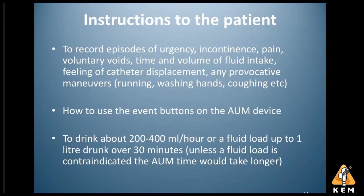We also need to instruct the patient how to use the event buttons on the ambulatory urodynamic device itself, and to drink about 200 to 400 ml per hour, to mimic his or her daily activity. Or a fluid load just before the beginning of the test, by drinking 1 liter over 30 minutes. But this fluid load is contraindicated if the ambulatory urodynamics would probably take a longer time.